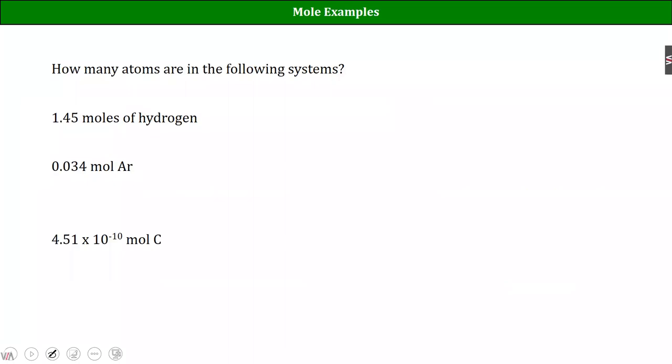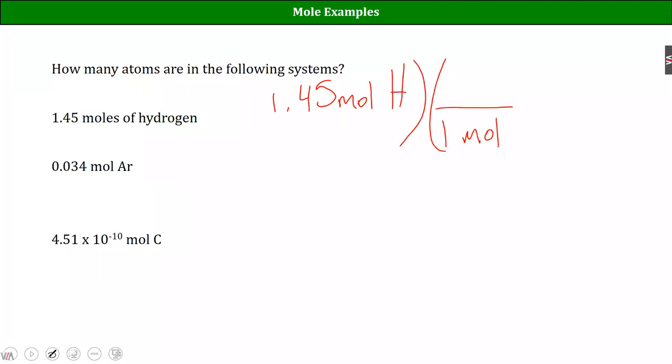And it's just one more conversion as well. If we have 1.45 moles of hydrogen, and we want to turn that into atoms of hydrogen, we just do that with a quick conversion. One mole has a specific definition. One mole of anything is 6.022 times 10 to the 23rd objects, but in this case, we're talking about atoms. We only use moles for atoms or molecules because anything else is too big. So you can have a mole of anything, but you pretty much never will.